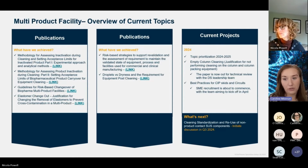So if there are any L2s on the call today, you would have received the link to that technical review from me earlier this week. It is open until the end of next week. But if you do need additional time, just drop me an email or mention it to your account manager on your calls. Again, if there's any SMEs on the call, just link up with your L2s if this is an area of focus for yourself.